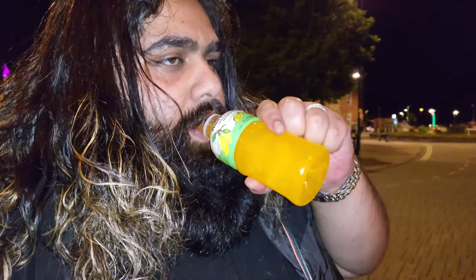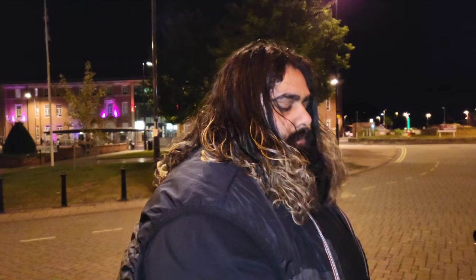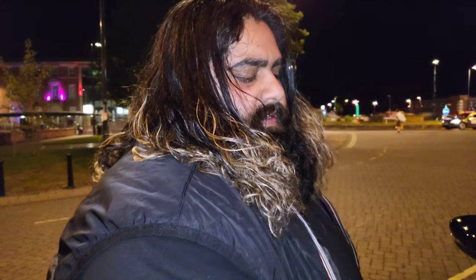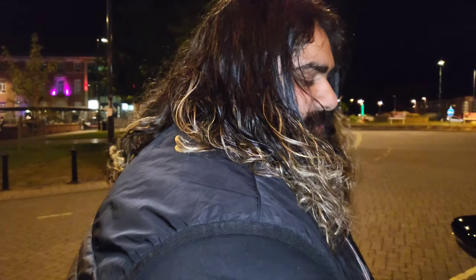Mango. Okay, this is the best one out of all of them. Mogu's texture, I'm going to give it a 1. I just don't like the texture of it. The coconut flavour is 0. This one is an 8. A 6. But the texture is not for me. It's not made for me.